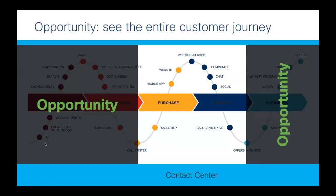These kind of customer journey mapping is something which we are already doing using the Cloud Cherry product tool.